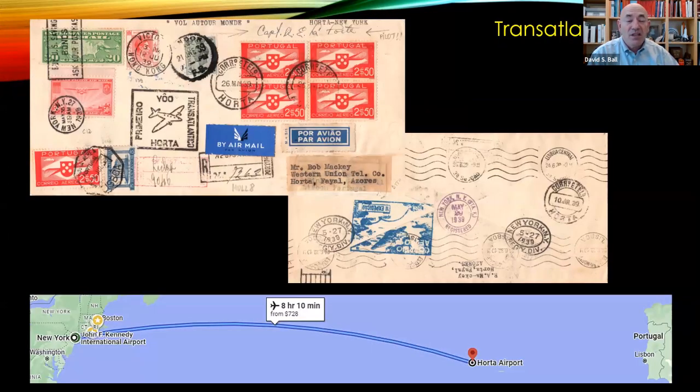And here you can see, this is a wonderful cover that's autographed by the pilot up at the top. And it has all kinds of mixed franking on it. It's got US postage. It's got some stuff out of Hong Kong. It's got a British revenue stamp on it. And it's also got Portuguese stamps. So this is one, it went two different ways. You can see all of the wonderful postmarks on the back, but it went between New York and the Azores. And so having a place that was kind of, it's not equidistant, but somewhere in the middle that you can refuel before you go on to Lisbon and to the continent was really very useful.